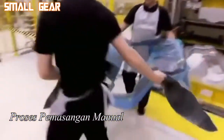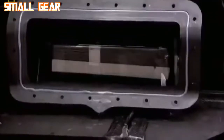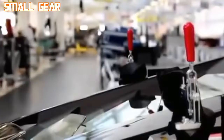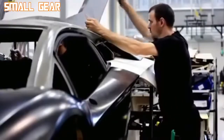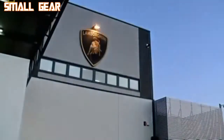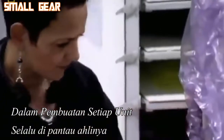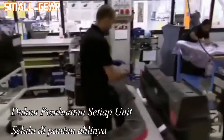As demonstrated by its approach to the area it believes will define the future of sports car engineering: lightweight carbon fiber construction. Sculpting the Aventador's super lightweight monocoque. Here, 146 carbon fiber specialists toil day and night to create 4 complete monocoques every 24 hours.